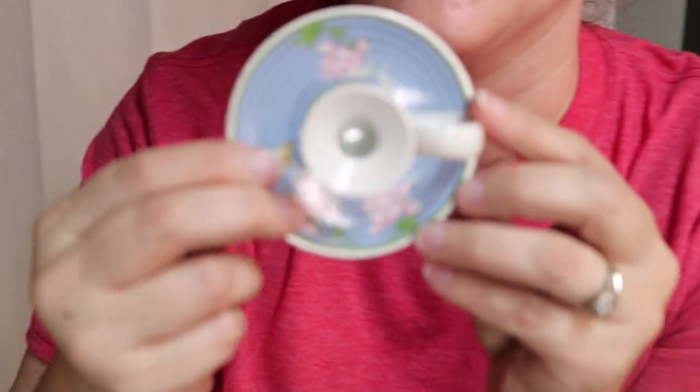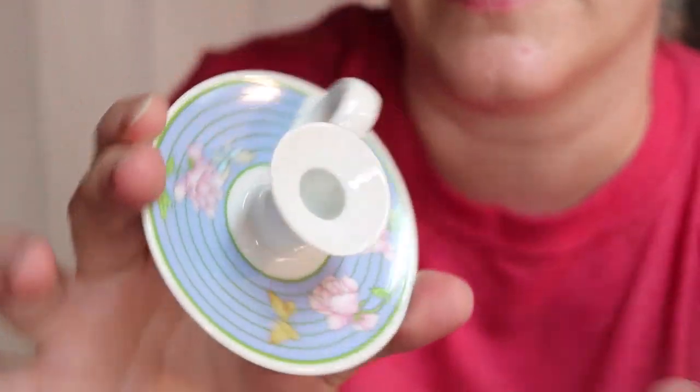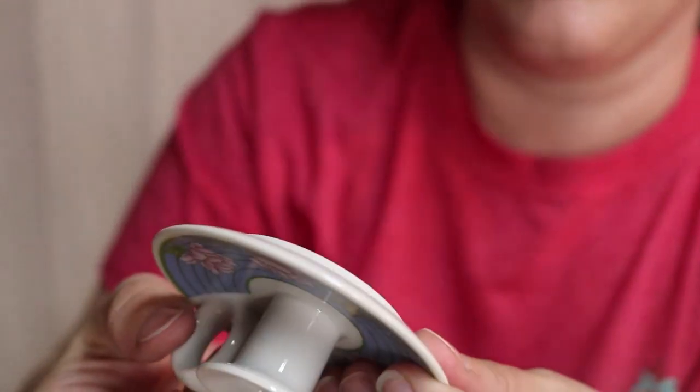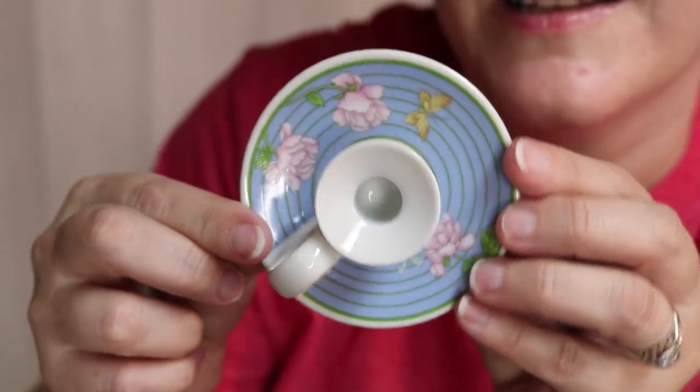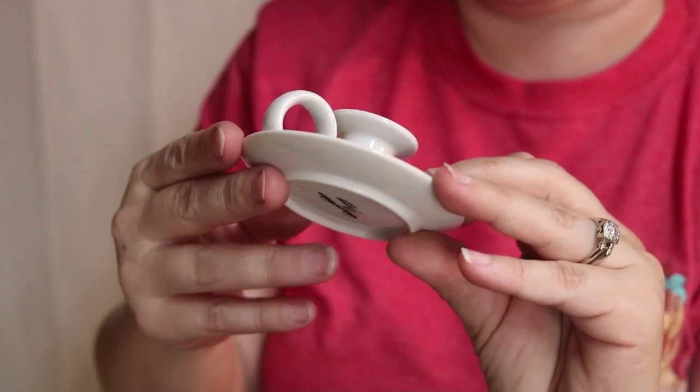They were from Wicks and Sticks, so that's what it's marked on the bottom of this. So they're all the same, I can tell in the package. They're from Wicks and Sticks, and they have flowers and butterflies, made in Japan, and they're peonies. That's the name of the style, I guess.